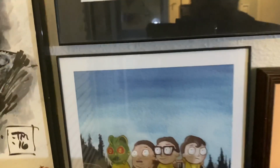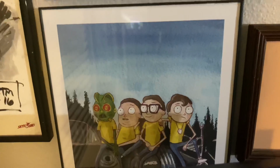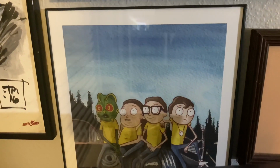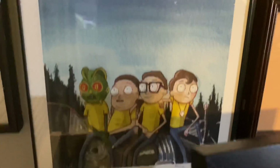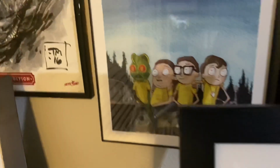And then moving on over, we have another Mark Chilcott play on the movie Stand By Me from that Rick and Morty episode. But yeah, thought this was pretty cool. Picked this one up off Gray Matter Art. Then comes a couple in a frame.